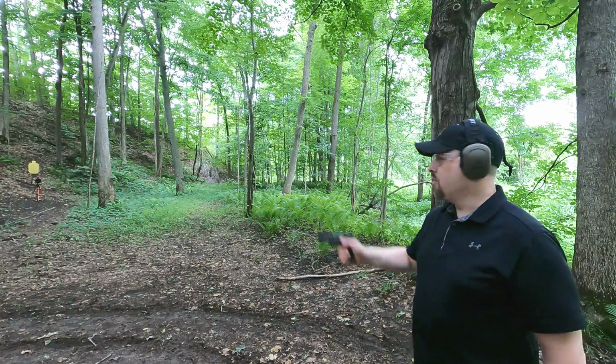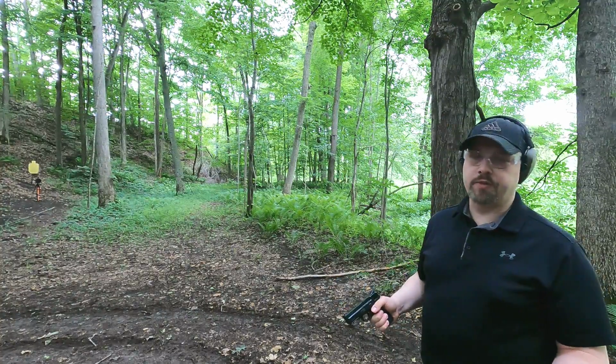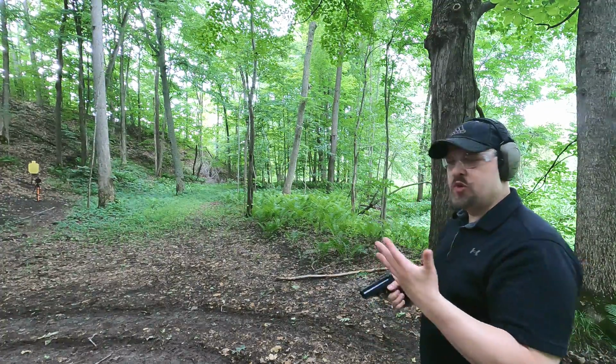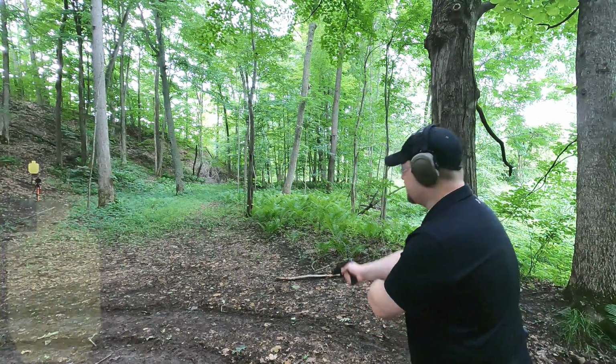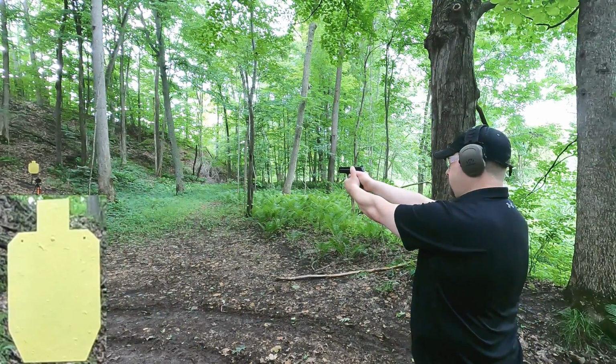I'm not going to just try to pull them up and pop them off as fast as I can. My Patreon supporter graciously supplied this ammo, so I want to do my best to really review the ammo and not so much what I can do. So 25 yards from the muzzle, or about 26 yards from the muzzle or so. Let's see if I can do it with this 380.